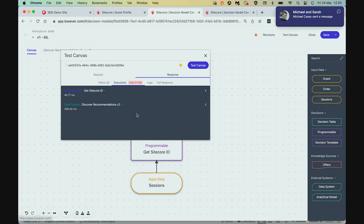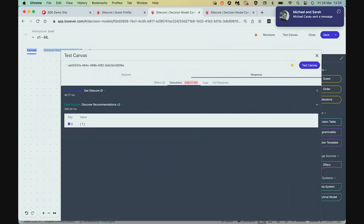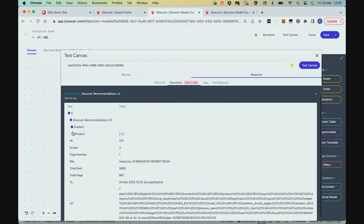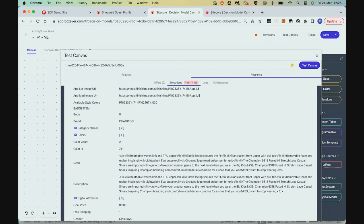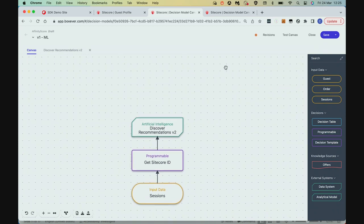That if I go to executions here, in real time, we've pulled back the payload essentially from the Discover machine learning engine, and so we can take this payload here in terms of the products, images, category, whatever, anything that's in that product catalog, we can pull that directly now from Discover and sync that into other channels that Discover is not connected to. And this is very much just taking that recommendation and proxying it to another channel.